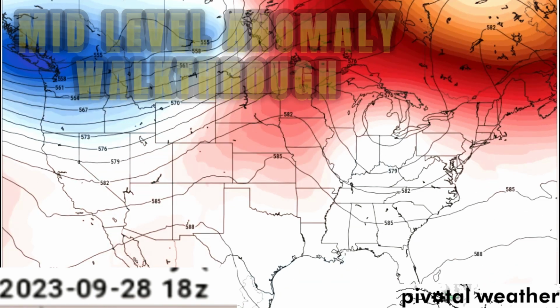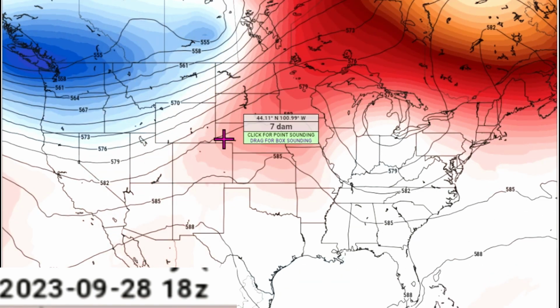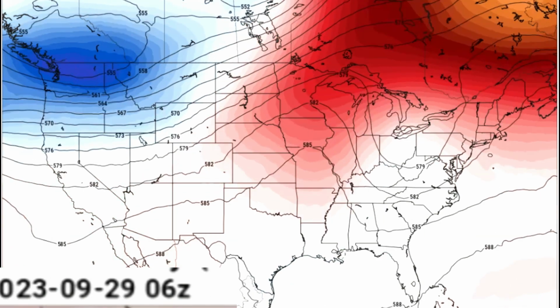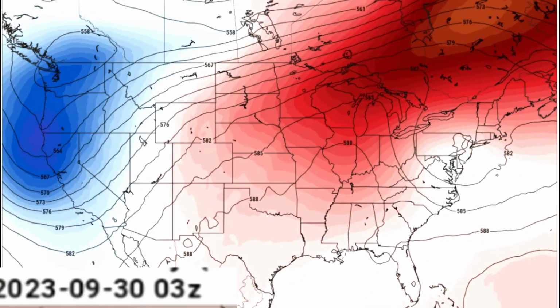Alright, we're going to go ahead and start with a mid-level anomaly walkthrough. This is 500 millibars, mid to upper levels to be exact, with a heat dome beginning to build into portions of northeastern Canada. You can see the high pressure there. And then we've got this cool down low pressure system coming out of western Canada and entering the west coast part of our country. You can see it there. I'm circling it with my cursor.